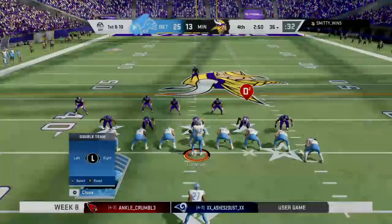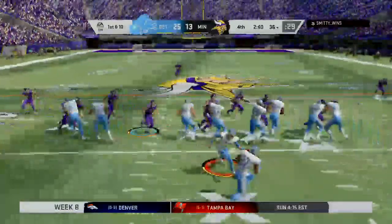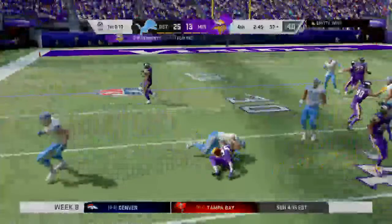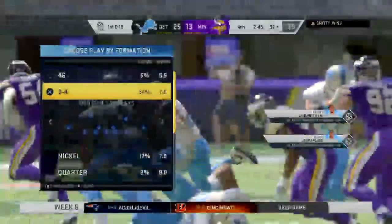Lions offense ready to kick off their next drive. They've got the lead. Last time had to punt it, though. What's the key to this drive? And he fumbled it. It's on the ground. And the Vikings pick up the football. And his guys are going to get the football at the 37-yard line.